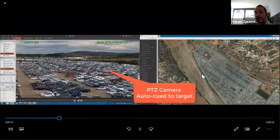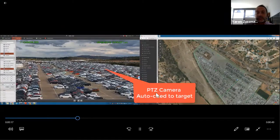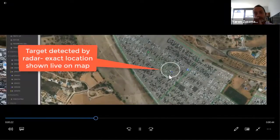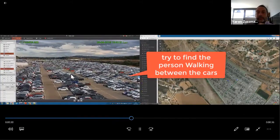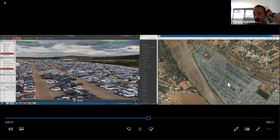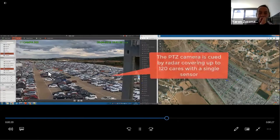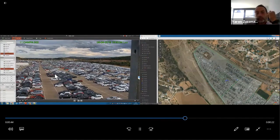And once you're able to draw a virtual fence around that site using the radars, you can see that something is happening here, and we can see the tracks of the radars being generated in the software. If I was monitoring this facility in the command center, I would 99% miss that event here. But now, since I see that person going and I see the tracks and the PTZ is moving, I can start zooming in and see, hey, I do have somebody here. Is he walking between the cars? Is he up to no good? Do I need to do something about it?